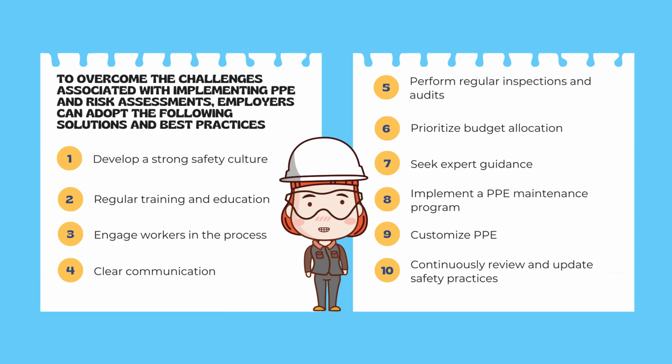Number 8. Implement a PPE maintenance program. Establish a system for the regular inspection, cleaning, and maintenance of PPE. Provide clear instructions on how to care for and maintain PPE, and replace any damaged or worn-out equipment promptly.